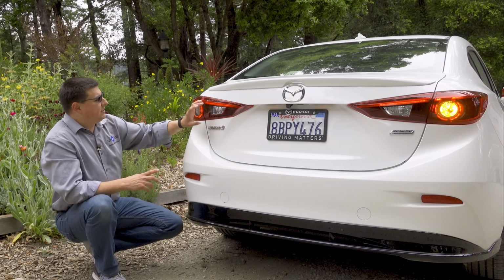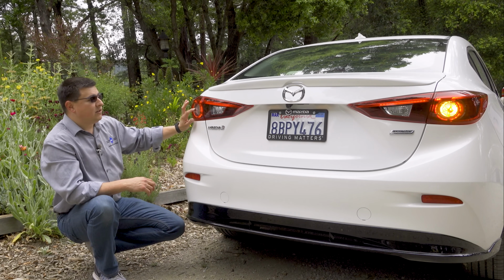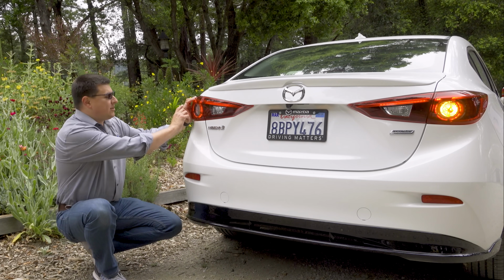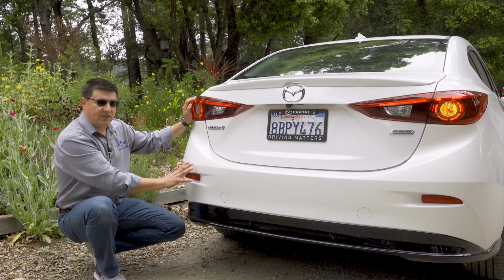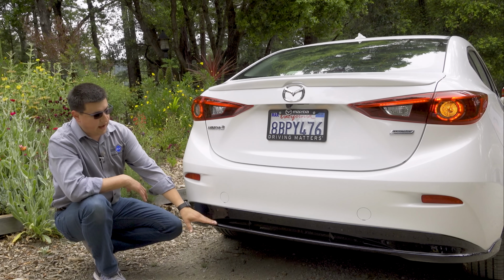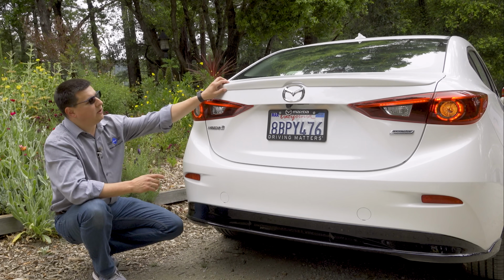We have these very attractive looking rear tail lamp modules. They're partial LEDs, so the backup lights and the turn signal that you can see on that side are actually still incandescent elements. Lower on the bumper, these red elements are actually just reflectors, and then we get this sort of air splitter style bumper at the bottom to help improve airflow, and a small spoiler right up top.